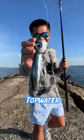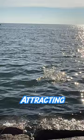Using ginormous topwater lures to catch giant fish. I casted out this popper as far as I can and began working it. This creates a lot of commotion on top of the water, attracting the fish.